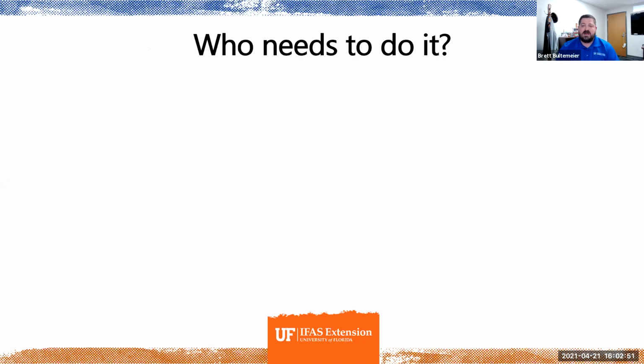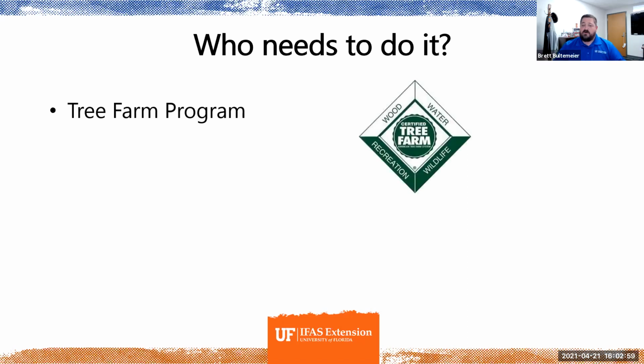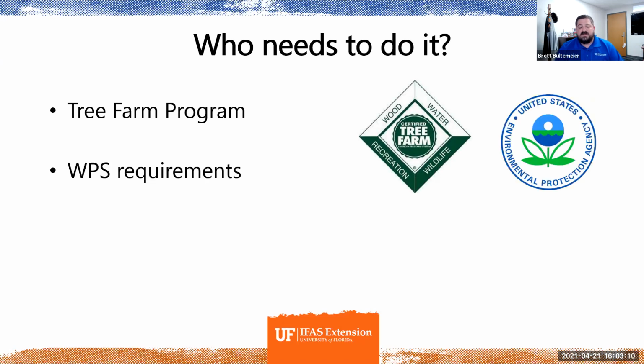Who is absolutely required to keep pesticide records? Well, we just heard that there is a new piece for the Tree Farm program. If you are going to get your certificate, you need to have some sort of pesticide record keeping. Now, it's not just this program that says you need to keep records. The Worker Protection Standard can come into play for many of you, if you are making an agricultural product. You might tip into that WPS requirement, which has a whole set of pesticide record keeping, and we are not going to dig very deep into that. That is a murky land that would take much longer than the time that we have.